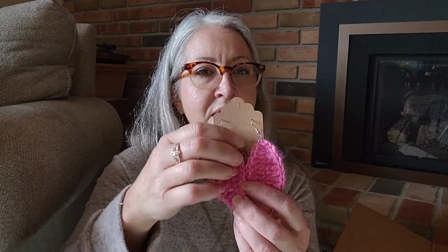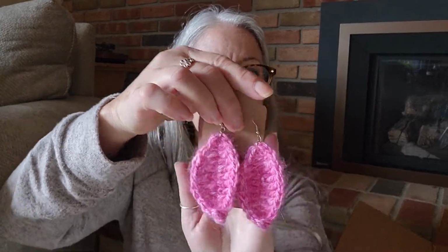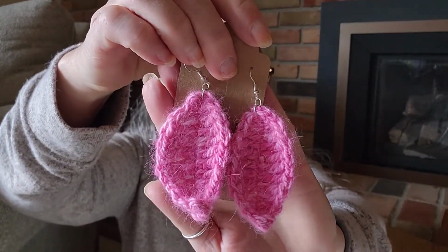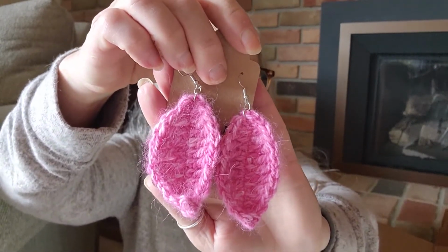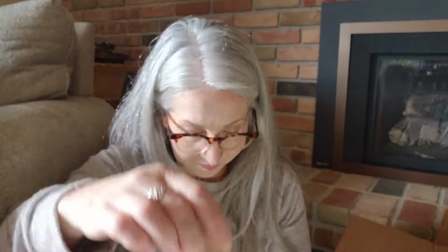I also have been doing a lot of dyeing this summer with my yarn. I did a pastel line earlier this summer, and this is one of the colors that I dyed and turned into earrings. I also have a couple of these bracelets left, I think, and I had a couple other colors. There was a dark teal and a light teal. They're all on my website if you're interested.